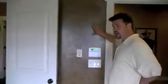It all starts with the drywall. The drywall didn't cost any more than normal Sun Valley texture or hand texture, but it has to be done in the appropriate fashion so it looks like leather.